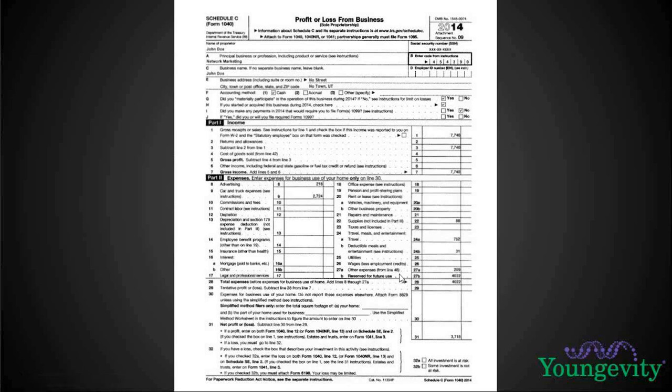In this situation, they didn't have a column or a category for conventions. So I put conventions down as an other expense. I add together all of my expenses, and they come out to be $4,077.